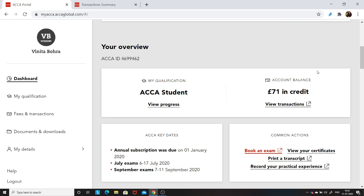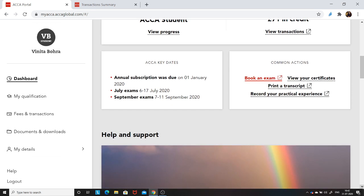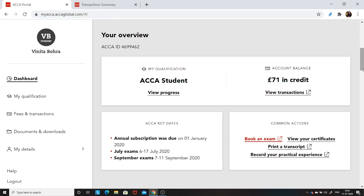For example, this is the account of one of my students, and she had 40 pounds in the debit balance before she booked her exam for FR, financial reporting. And now what she has received in her ACCA account is just 71 pounds, though she paid 111 pounds for the FR exam, right? The reason is that 40 pounds were there in her debit balance in the ACCA account due to the exemption fee.